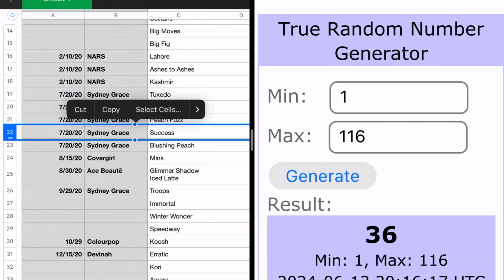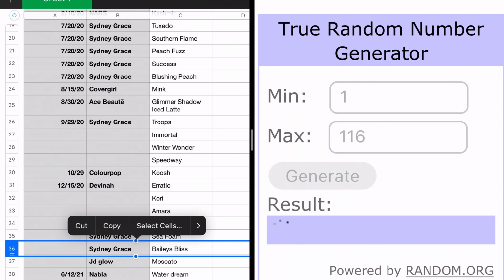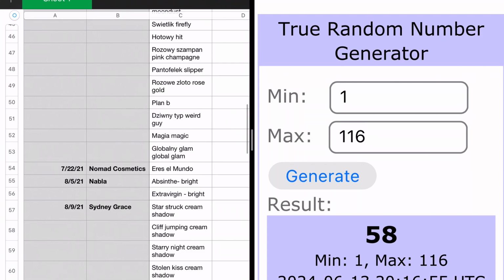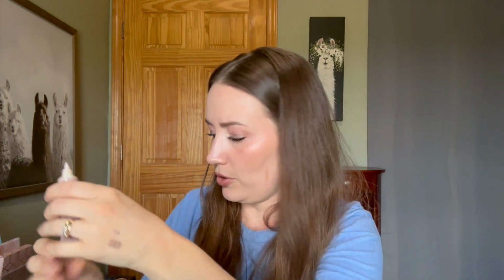We have number 36. This is another Sydney Gray shadow. This is the shade Bailey's Bliss, which is like a champagne. So this one should be very, very easy to work into an eye look. Shade number 58 is another cream shadow from Sydney Gray's. This is the shade Cliff Jumping. And if I remember correctly, this is a cool toned shade. So you see the tiny little dot that I got? These go so far. Wow. So that is Cliff Jumping.